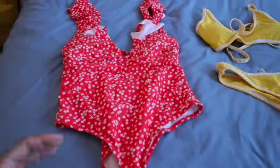So that's shoes. And now we're going to move on to accessories. So bags, jewelry, and I'll also do some swimsuits. So let's see. We're going to go into vlog mode now. All right, y'all, we got the swimsuits on deck.